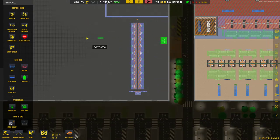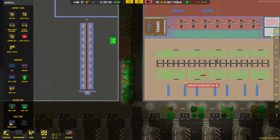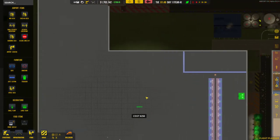We'll have a look. I might do some seating. I'm not too sure how and where I'll do that, though. There's not a lot of room, so we don't have this kind of room over here to do the seating. This will be all queuing. But we might do a nice big seating arrangement over here.